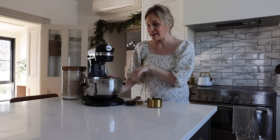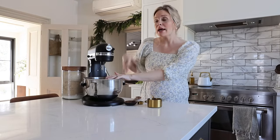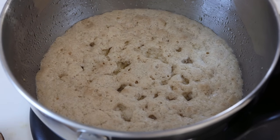But I'm gonna add that in now, let the mixer run for 7 minutes, and then we are going to put it into a greased bowl and cover it and let it rise for an hour. This is what we're looking like. Do you see all those bubbles?